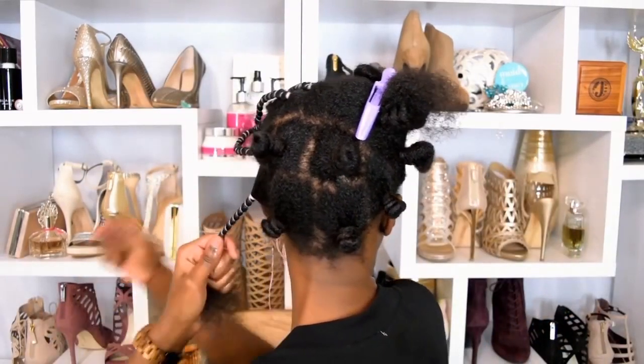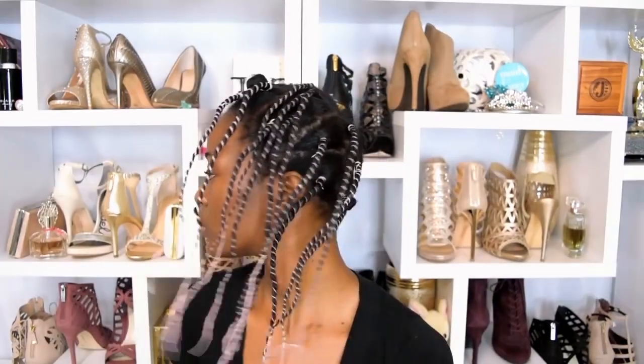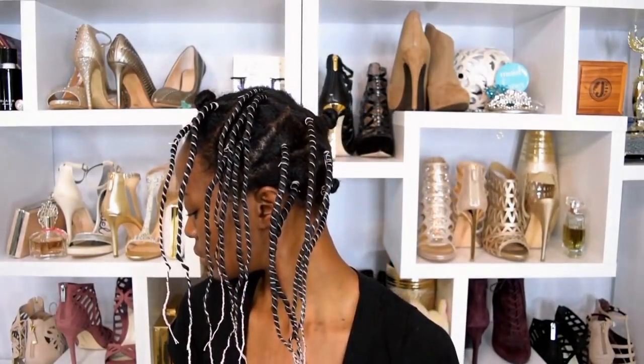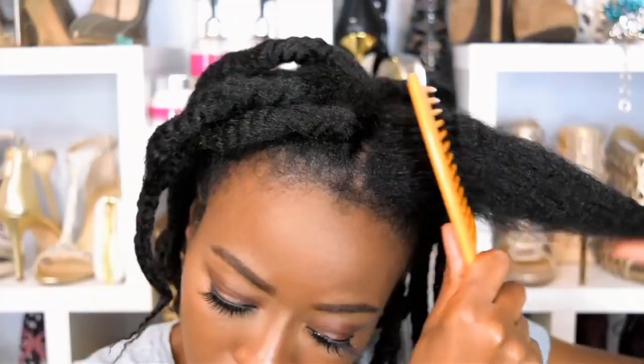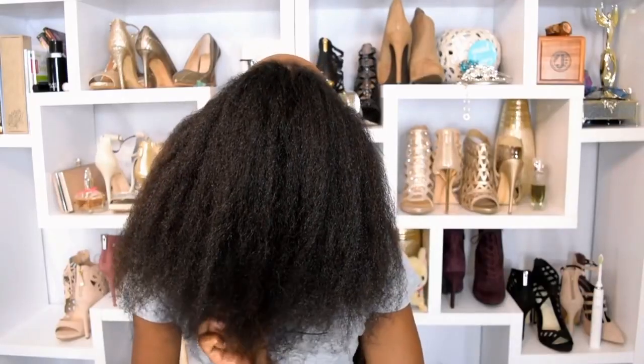So I stretched my hair with thread. This is what we're looking like. This is how much stretch I got, and my hair looked really good, okay? Because I had to do a length check so I could show you guys, and I didn't want to put heat on my hair because I'm trying not to use heat for a while. So it's gonna be a while before I even blow dry my hair. I just want to stay away from heat for now.